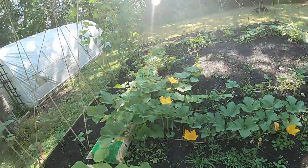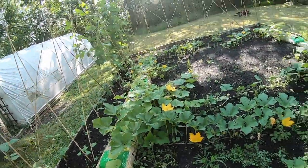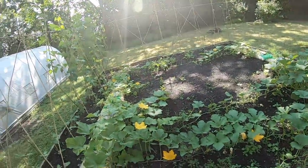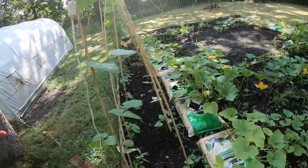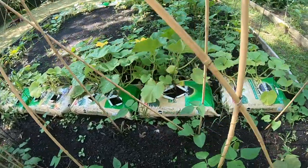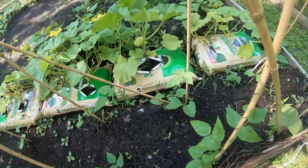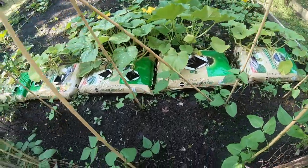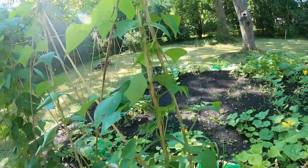Now, something is indeed getting into this bed. I've got to figure out how it's accessing it, because I'm noticing a lot of nibbles that are happening to the leaves. I'll show you as I make my way around here. I did re-sow some of these beans. So along the back, this whole area here did not have any beans growing. So I did re-sow in the hopes that they will catch up. But everything else seems to be doing pretty well.